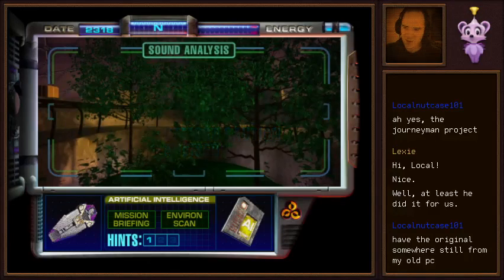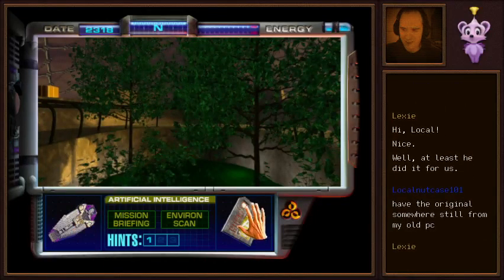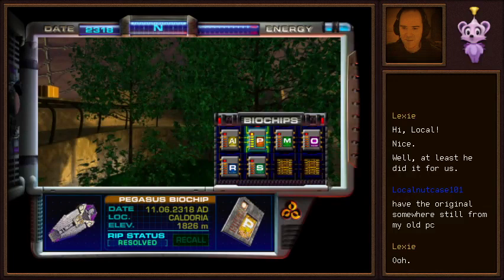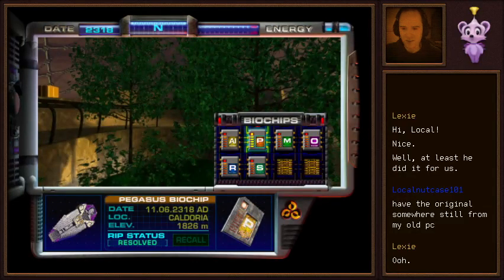Local says, have the original somewhere still for my old PC. The non-remake version, Local? Or just like a good old CD version of this? I've barely looked at the non-remake version myself, but I look forward to examining it more closely once I've played this.